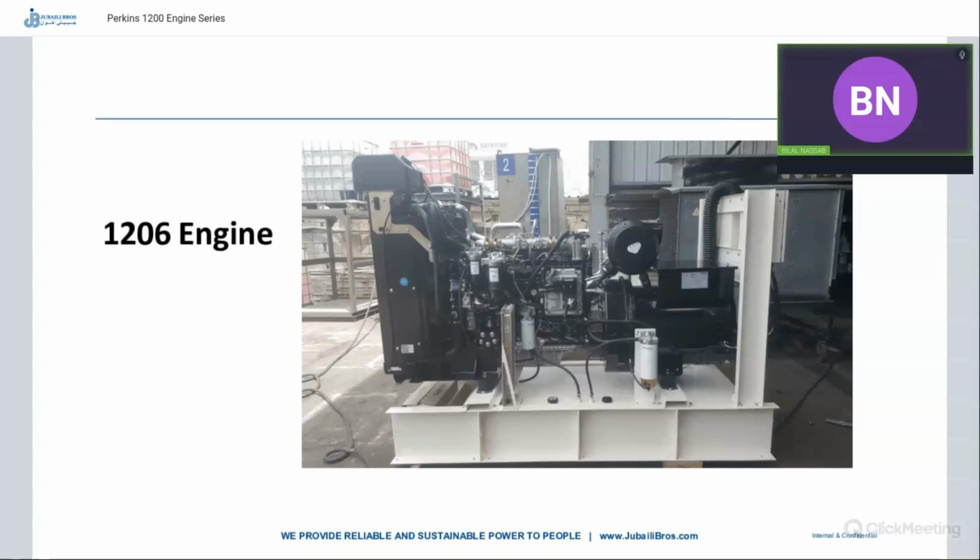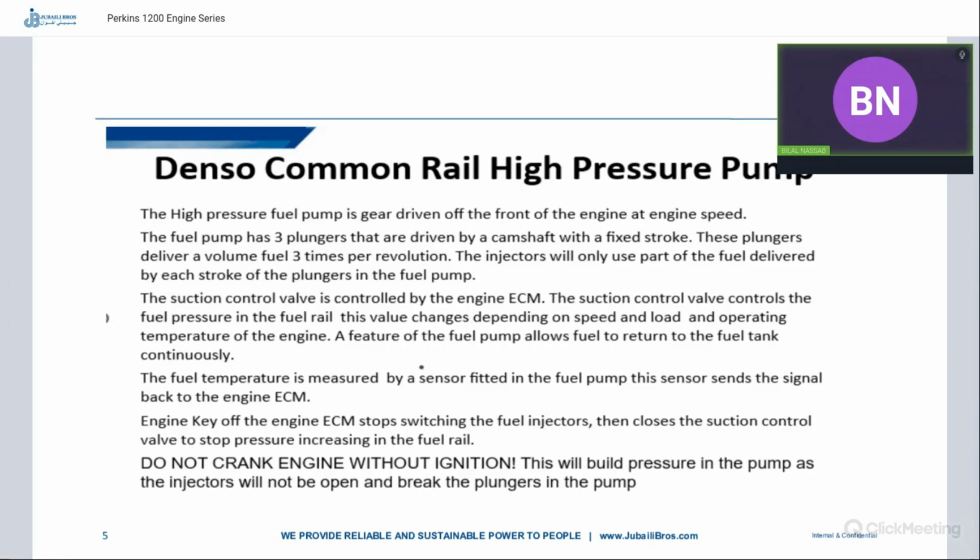supposed to have fuel temperatures exceeding 55 to 58 degrees Celsius, because if the fuel heats up, its burning efficiency will go down. That's why on most medium size and large size engines, we have fuel coolers. Okay, let me proceed now.